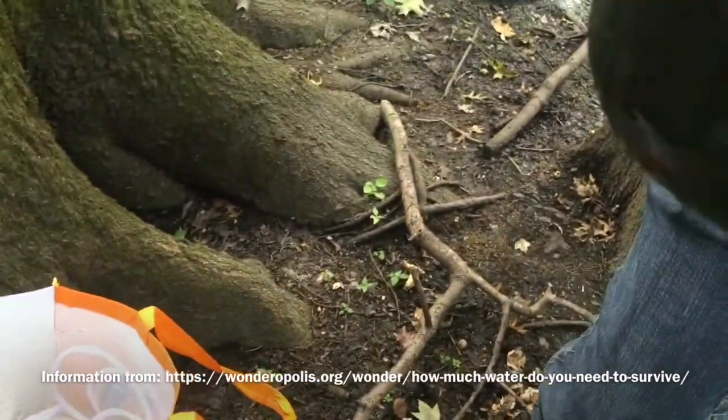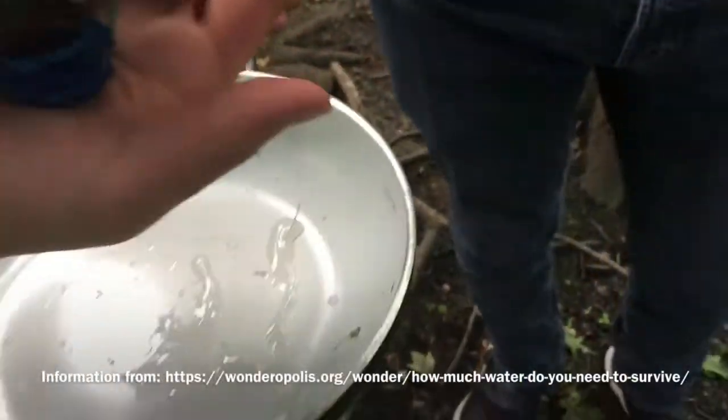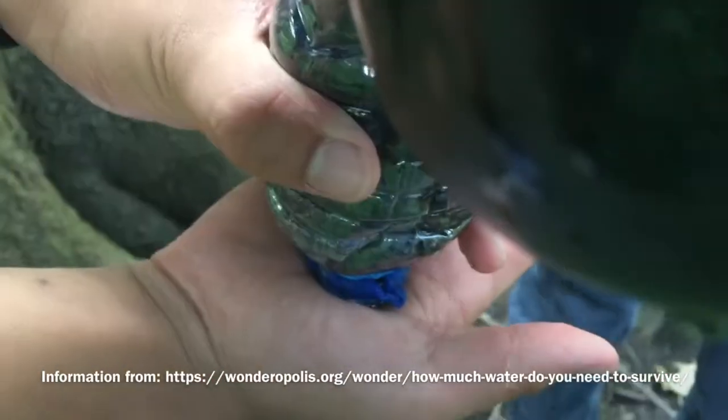Later on, it began to pour, and we finally collected a decent supply of water. You need at least 8 cups of water a day to survive.